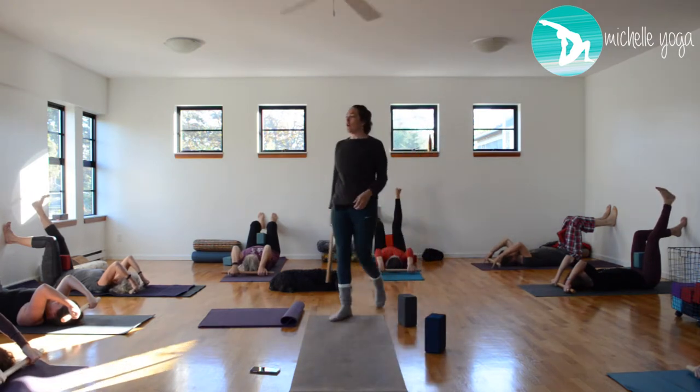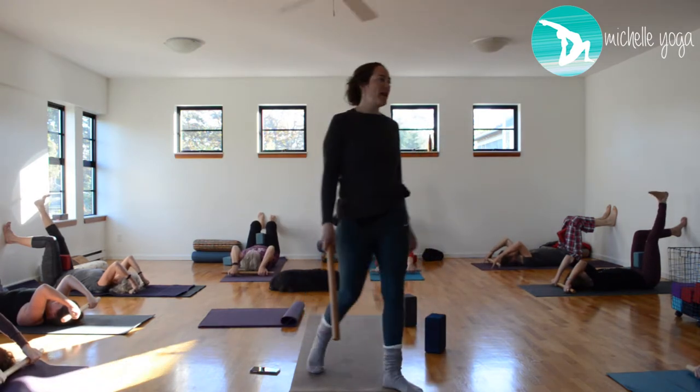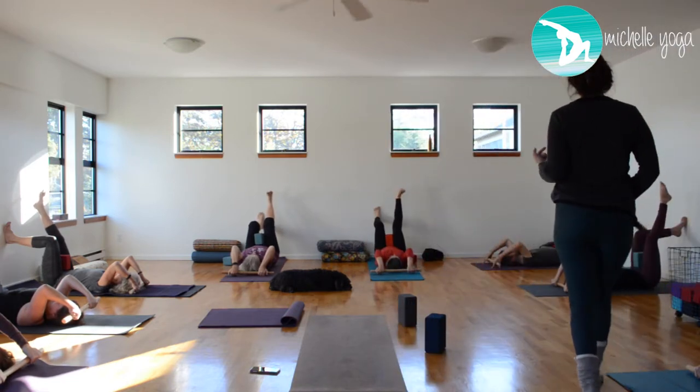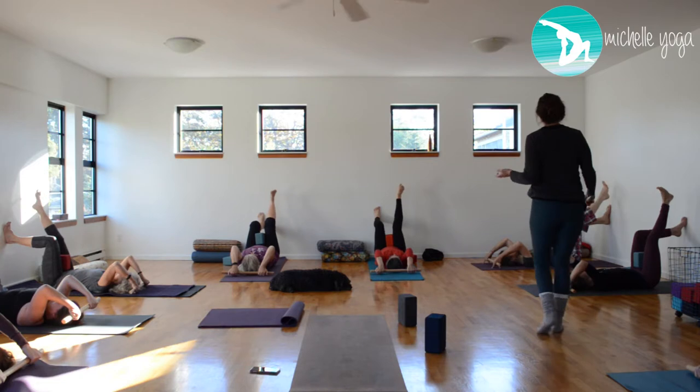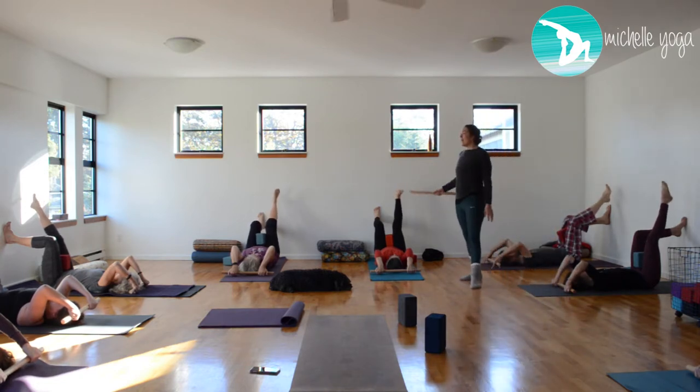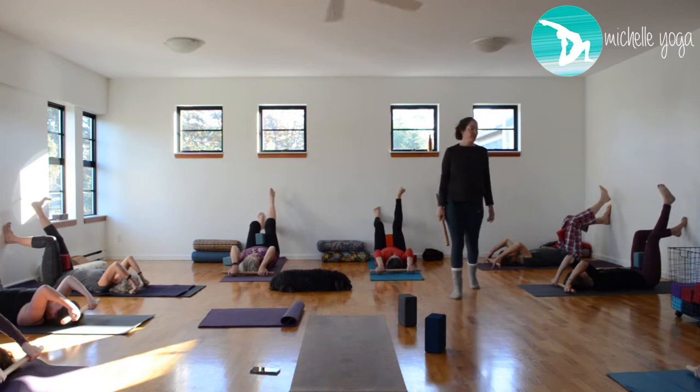And then point the toe and draw big, slow circles one way. So again, for anyone who has anything major going on, we wouldn't start with a block. We would just do it without a block, and we wouldn't be using a stick. We would just have our arms beside us, and it would be enough.